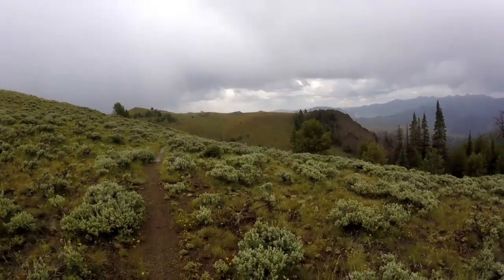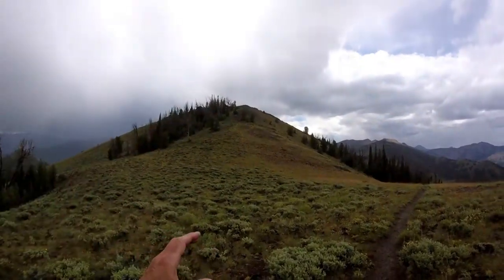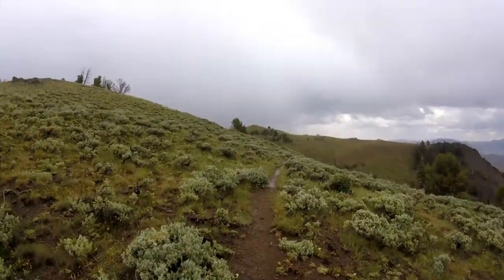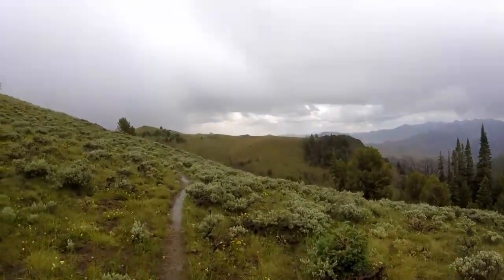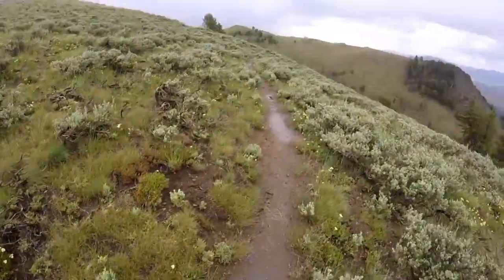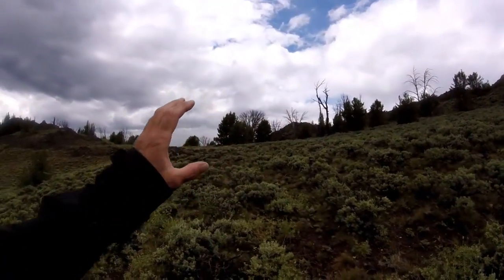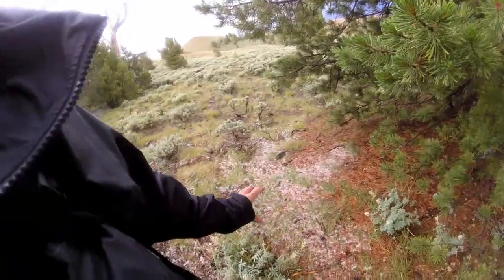Curling around, I'd considered backtracking a little bit to set up a camp in the trees. I don't know, I just decided to keep walking. And the trail's good, well used. I'm edging towards these trees here to see if there's some sanctuary, possibly for my tent. I might have something here.